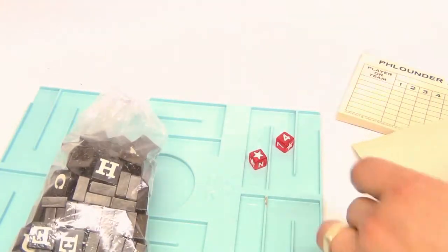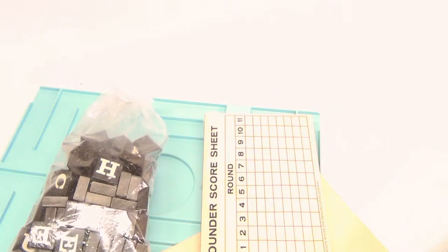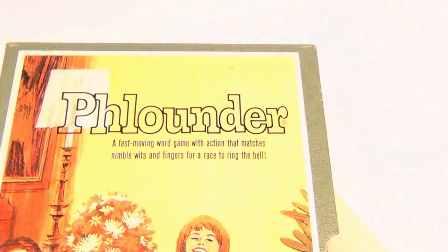Now that you've seen that, how about we move over to the next game? That one's called Facts in Five. So we'll check back with you.